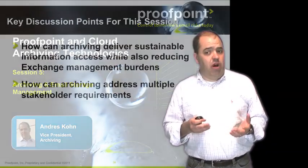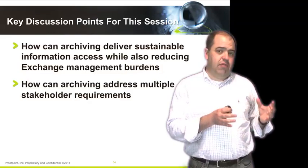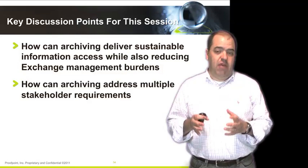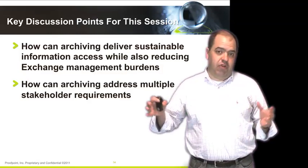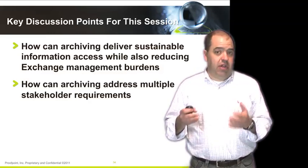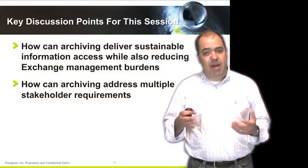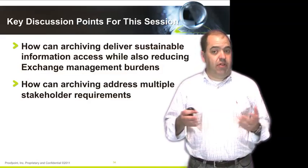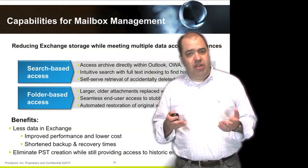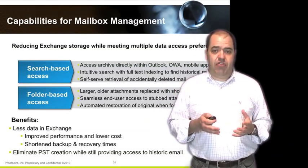The key things we're going to talk about today is, first of all, how an archive can, on the one hand, provide a sustainable information access solution, but also help you reduce the burden of an ever-growing email infrastructure around Microsoft Exchange. And we're also going to talk about how, using the technologies that Proofpoint has, you can address these email storage needs with different methods to help meet different requirements that different user constituencies may have. So the key problem that organizations have today is that you want to reduce the total amount of email storage that you have within Exchange.